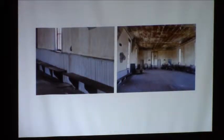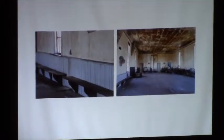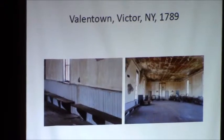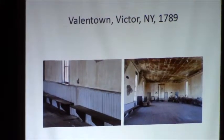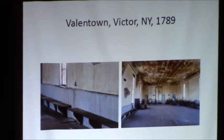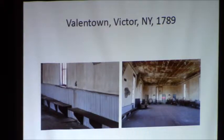This is Valentine Hall in Victor. It does not have a sprung floor, but because this is an absolutely pristine, intact ballroom, I wanted to show it to you. You see the seating, nothing in there has changed. I think it had wallpaper because that's just bare plaster. Maybe it had wallpaper at one time. But it's a shame that this isn't in better usable condition. And it had a 10 seat. That's what that is.